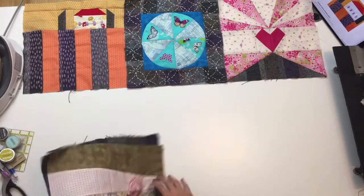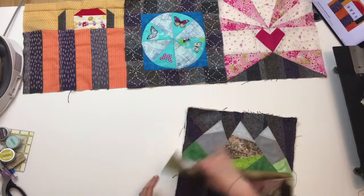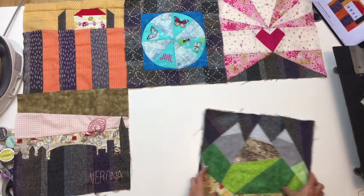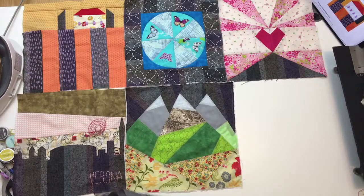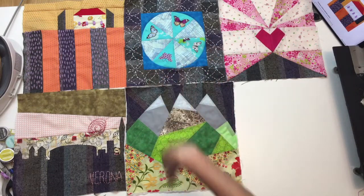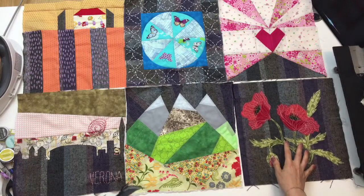Look at it come together. It's so colorful already. And the gray, even with just the three here, is really pulling it all together. I'm happy with these. Oh, they're so fun. Look at this. It looks like a big moon above the mountains here. I might have to do these two together like that. I think that's fun. All right, and then we have this one.